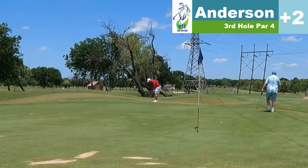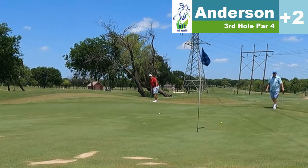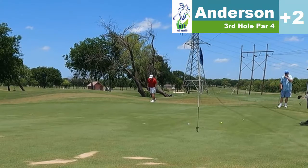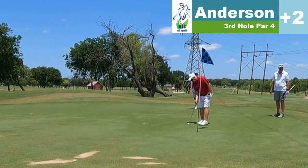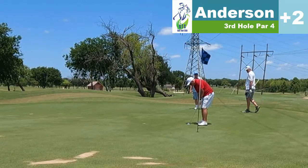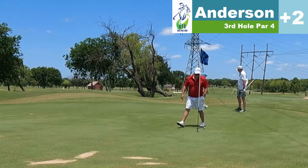The green was just incredibly level. So I hit it, and I thought I hit it good. I just didn't hit it hard enough. Yikes! So now I'm going to be putting for par. Come on, Mike. Put it in. Just concentrate. Hit it in the hole. It's a 3-footer. And there you go. Par.